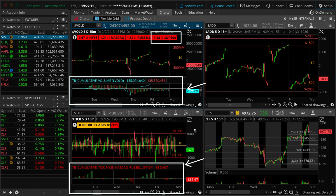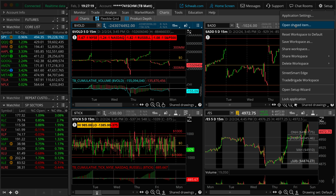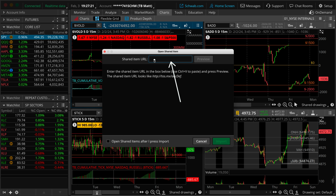If you're trying to use the one-click install links, ever since the transition to Schwab, you have to click on the setup icon, top right-hand corner of Thinkorswim, go into the open shared item dialog right here, and paste the script, or it's really a URL, in this box, and then you will be good to go. You do not have to use the full script, taking the code itself and pasting it into a new indicator, but the one-click install via the web redirect is not working since the transition to Schwab.